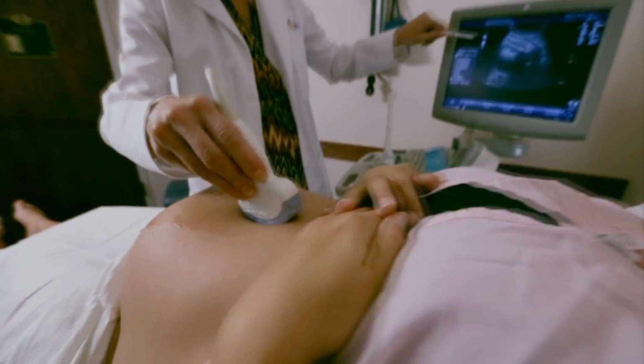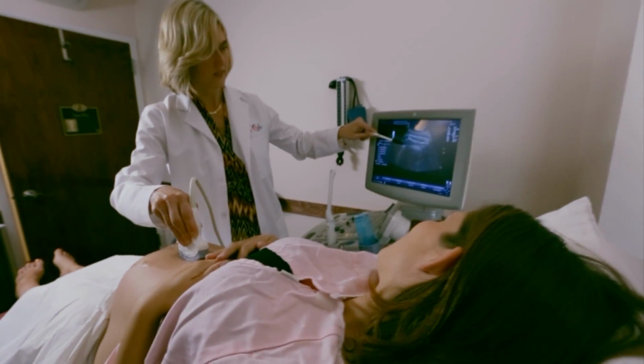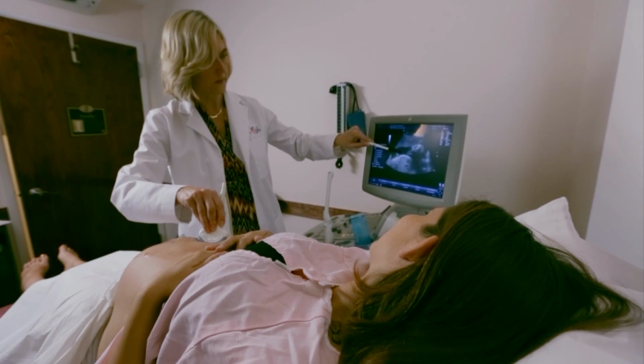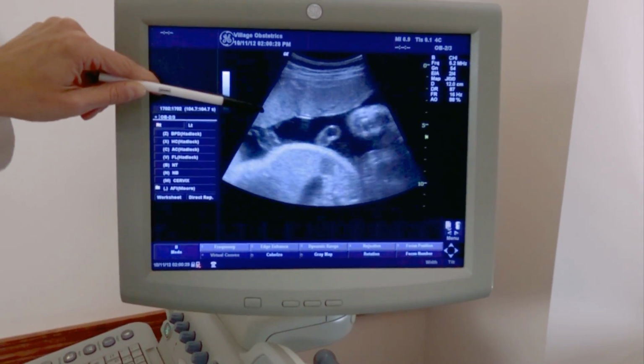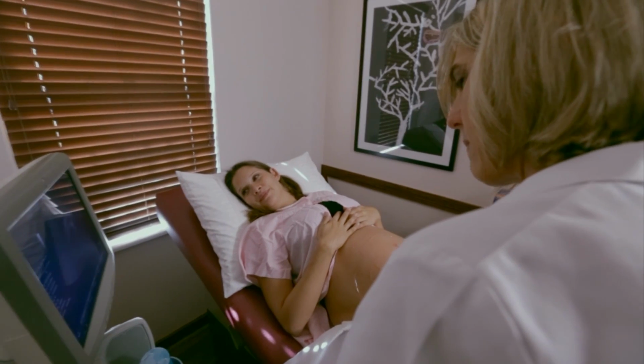16 weeks is the point now where we do what's called the initial anatomy screen, so that the sonographer will look at all of the structures in the baby: the heart, the spine, the brain, the stomach, the kidneys, the gender, and let you know that everything looks good and strong and healthy. So that's a really important moment.